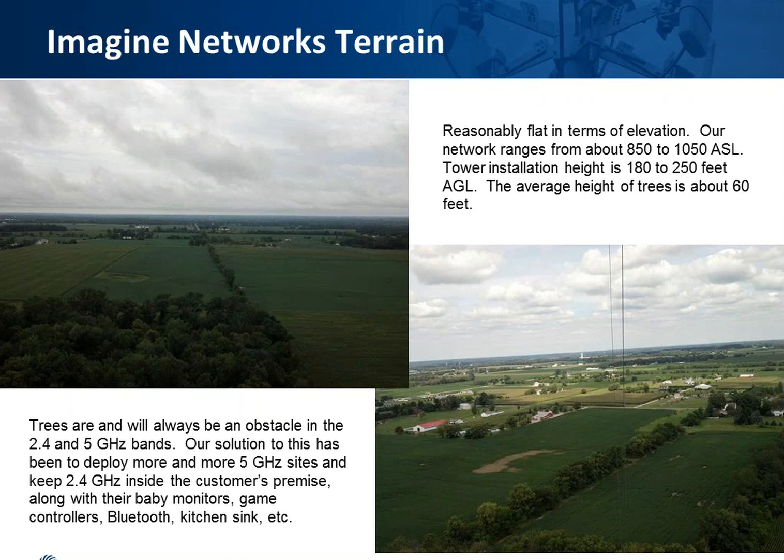For the last year and change, we've been doing strictly ePMP, both 2 gig and 5 gig. 5 gig has definitely been our saving grace. It's just the additional frequencies that you can use, and the 5.1 band are fantastic, and then the spectrum reuse is all fantastic and everything like that.